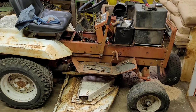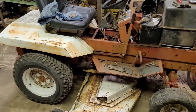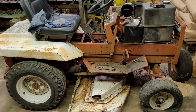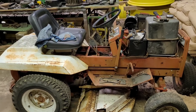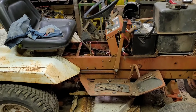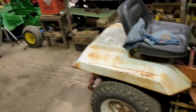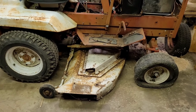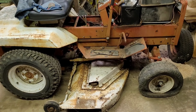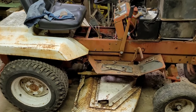All right, ladies and gentlemen, I think I'm going to cut the video short right here. I was just checking, and I've already got almost 3 hours worth of footage on this tractor. So, you guys have seen it run, you've seen it drive back and forth, just that far. But it does drive. I need to decide how far I'm going to go with this, if I want to put more time and money and work into it.